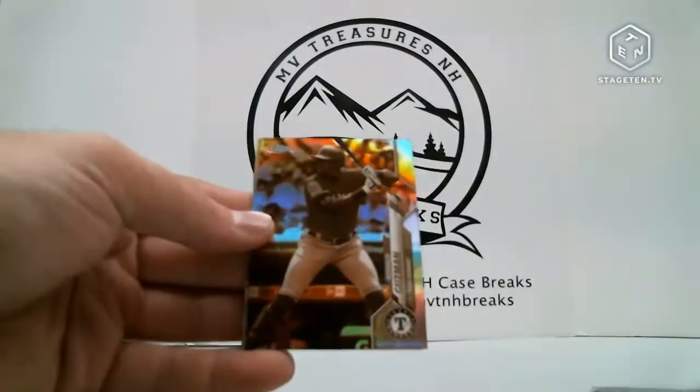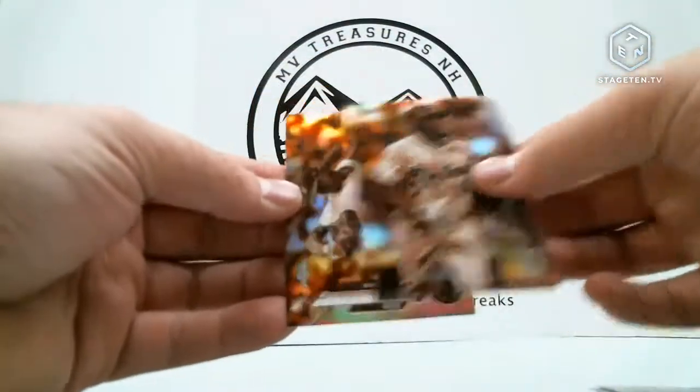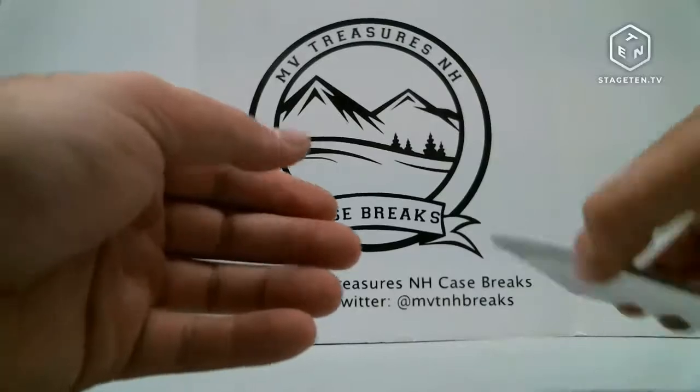Armenteros for the Astros. Guzman for the Rangers. Candelario for the Tigers and Hader for the Brewers.